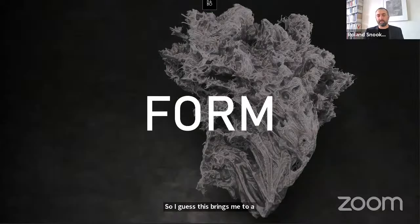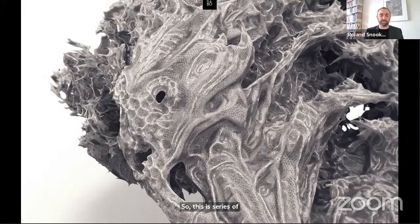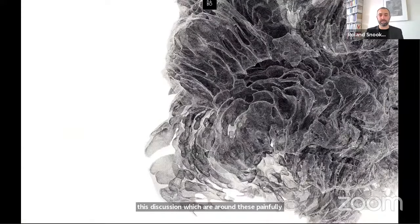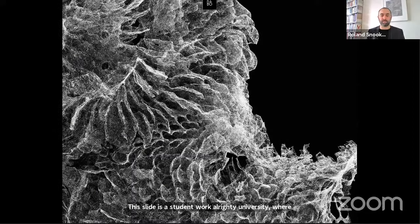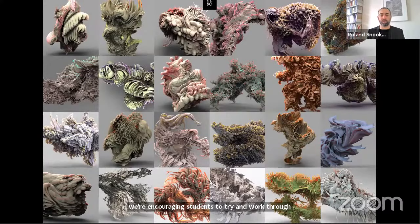So I guess this brings me to the next part of the presentation, which is around form and our interest in form and the consequences of that. So this is a series of projects initially to kick off this discussion, which are around these painterly operations, where we're trying to make highly intricate objects, but not objects which can be indexed back to their generative or painterly operations. This is something that we also work on with students. This slide is student work from RMIT University, where we're encouraging the students to work through these processes in order to create their own aesthetic sensibility.